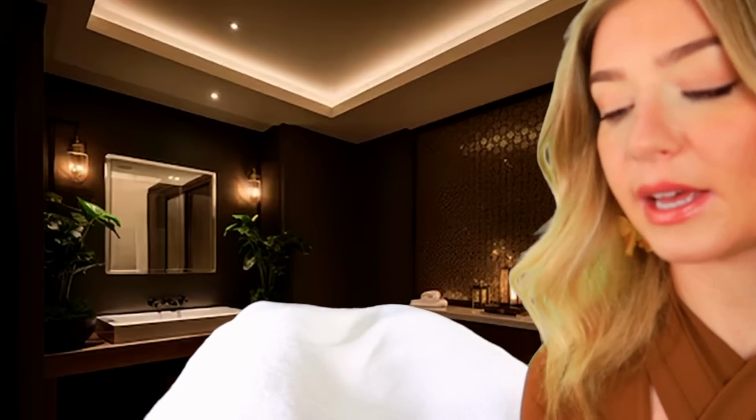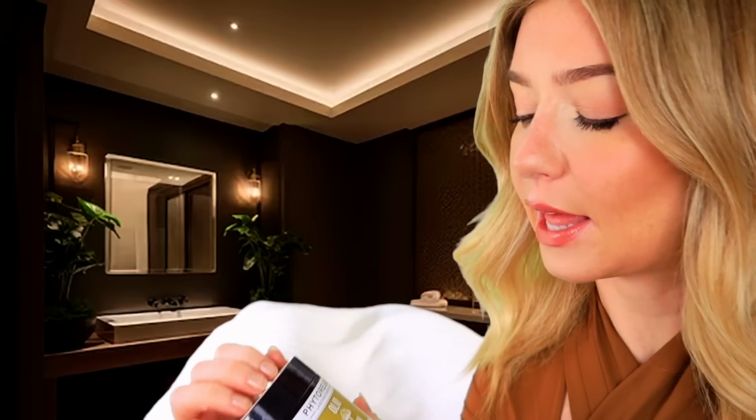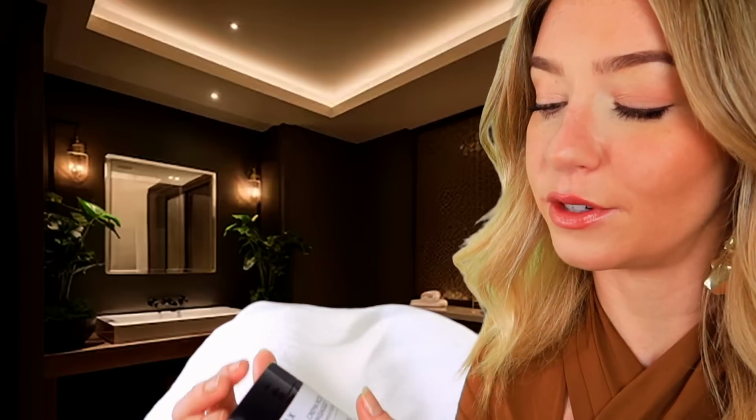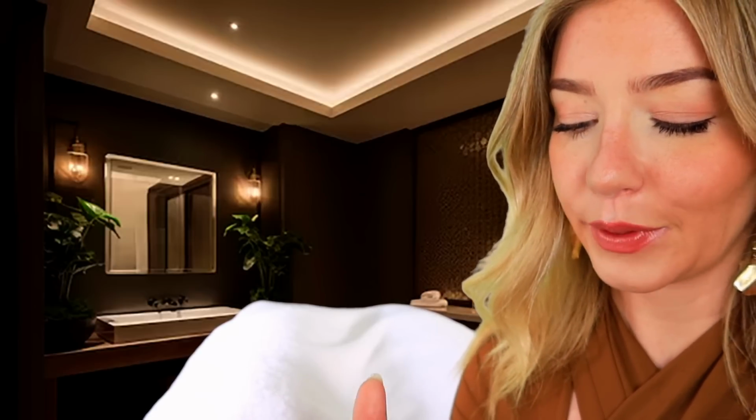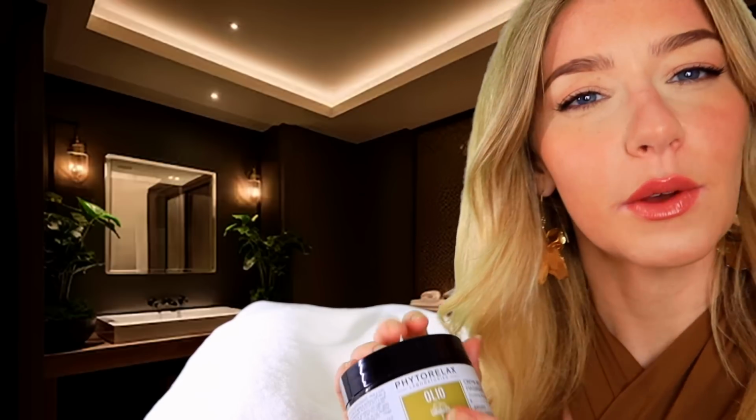Perfect. So for that, we've got a choice of products. This one I particularly love. This is by Phyto Relax Laboratories, and this is a gorgeous argan oil rich massage cream. And I love this because it's vegan, it's organic. I always think what you're putting into and onto your skin is so important. You don't want any harsh chemicals. So this is a gorgeous rich cream, and I love it because it almost provides a firmness and plumpness to the skin as well that you feel after the massage.